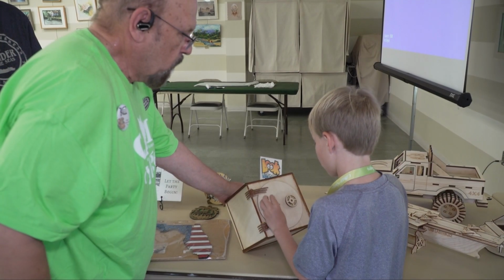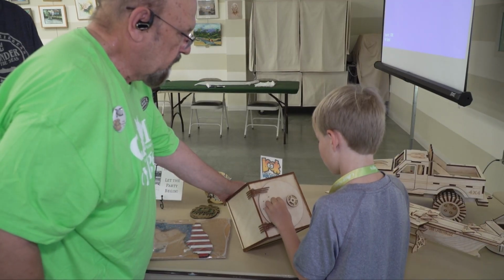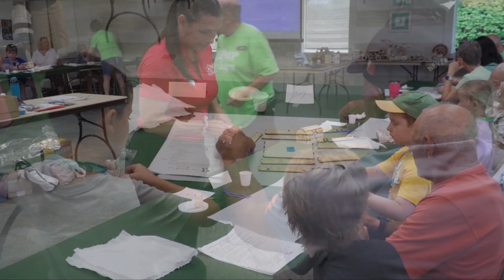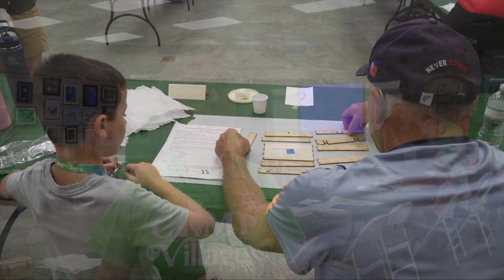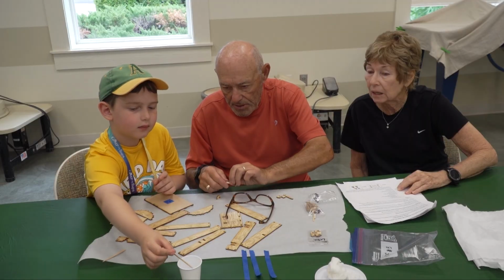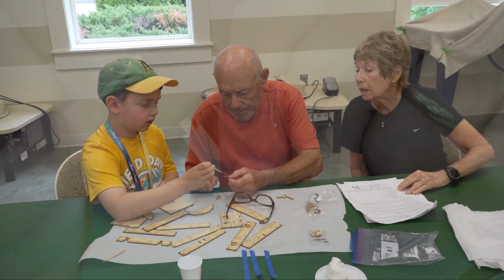I'm representing the Villages Woodworkers Club, and we've cut out kits for making treasure chests for the kids, and we will have them glue them together. Obviously we couldn't bring a laser here, so we're doing it just to glue up. But we're also showing them different things that lasers can do, because they can laser on probably more materials than they know about. We figured that was a good introduction to lasers for kids.